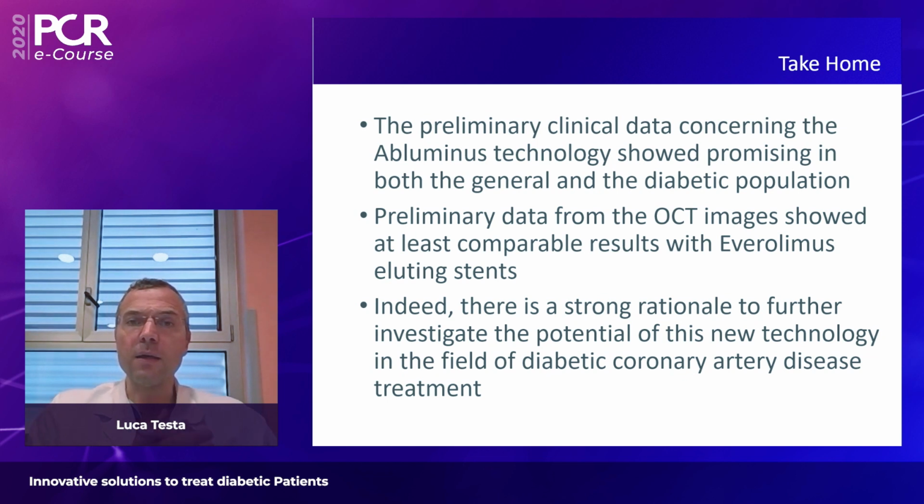So these are my take-home messages. The preliminary clinical data concerning the Abluminus technology showed promise in both the general and the diabetic population. The preliminary data from the OCT images showed at least comparable results with the everolimus-eluting stents family. Indeed, there is a strong rationale to further investigate the potential of this new technology in the field of diabetic coronary artery disease treatment. And I'm pretty sure that Dr. Morice will give us a lot of enthusiasm for these future developments. I take the occasion to thank you for your attention and for the occasion of talking about this experience.